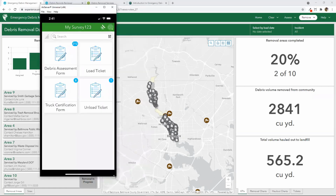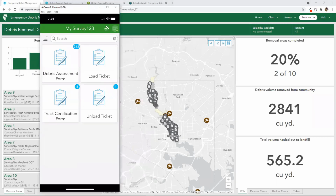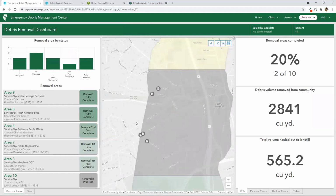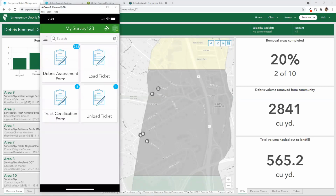And picking up debris happens anytime a field crew is out working a particular service area, going from street to street, finding all of these debris piles, and then starting to load them up until you have a full truck, and then you bring them to the debris management site. Well, as those removal crews are doing that work, hanging around behind them is a debris monitor. And this is the person that, as a condition of the FEMA Public Assistance Program, is going to be tasked with documenting all of the work that gets done out in the field and then at debris management sites.